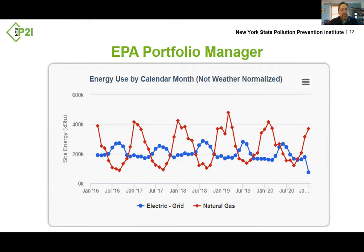So the first thing we noticed is looking at the natural gas, and we see the seasonal variation as we would expect: higher use in the winter, lower consumption in the summer, where we only have to heat the domestic hot water, whereas in the winter, obviously, we're providing most of the building's heat with the natural gas.